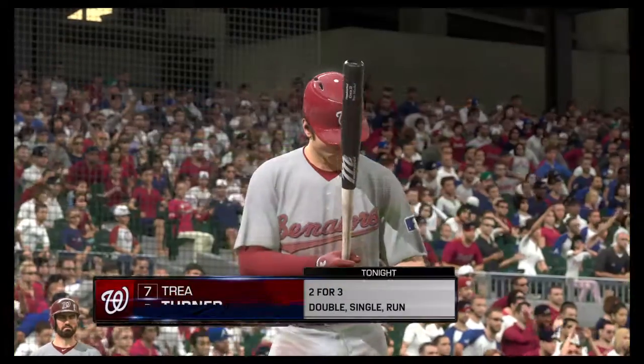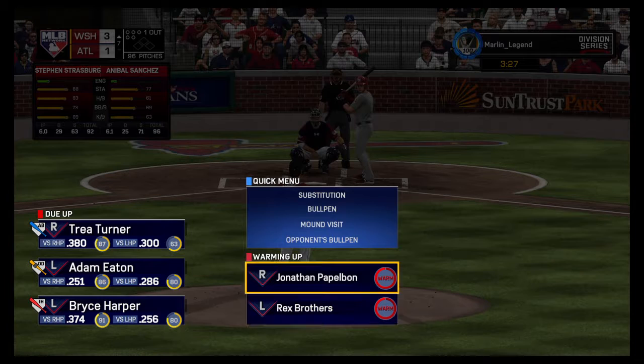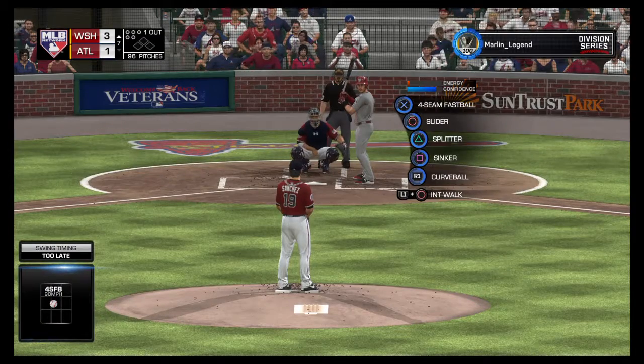Come all the way back from 3-0 to punch him out, one away. Now batting, shortstop, stepping in and ready for another shot. Turner. Trey Turner, 2-for-3 with a double on his line so far.